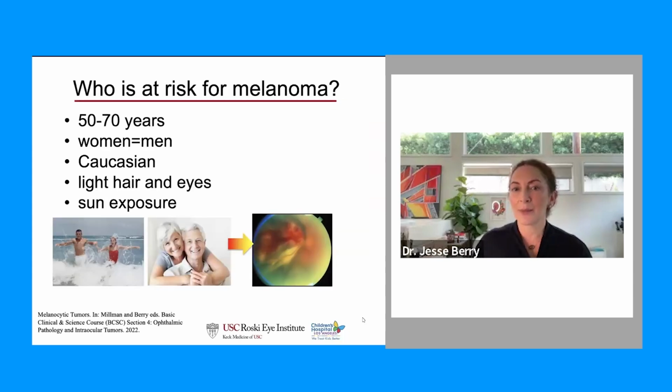And so when we think about people who are at risk for melanoma, we often have this very stereotypical picture in our head of somebody who's maybe older than 50 years. Men and women are equally affected, but we think about people who have light hair, light eyes, and oftentimes we think about sun exposure, although that's actually very argued. But these are the risk factors we think about when we're talking about melanomas in general. By the way, sun is not argued for skin.